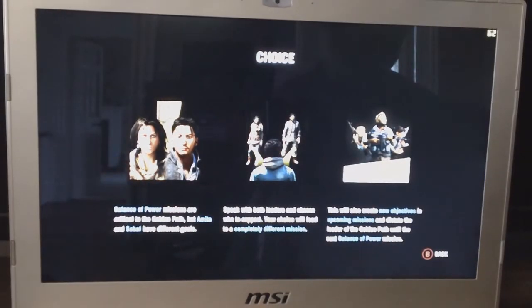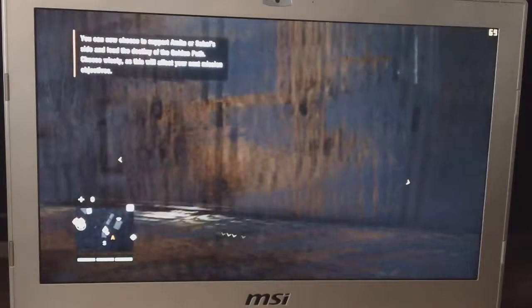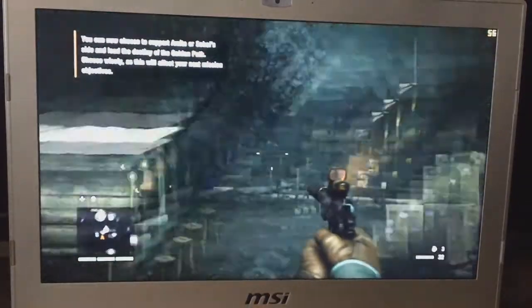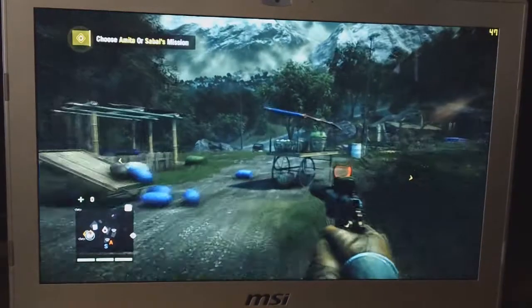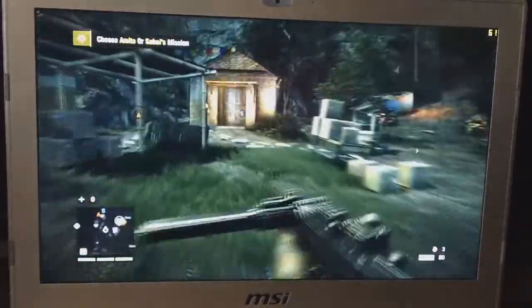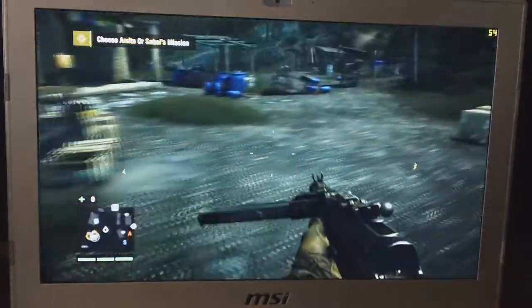Right, so it turns out I was loaded straight into the cutscene for another story mission. But as you can see, the graphics outside are pretty much pushing 60 frames a second, going down to about 50. Completely playable. I mean, it looks really good. So apparently I'm in a mission right now, but I just wanted to show you the quality of the graphics. So I'm running about 60.